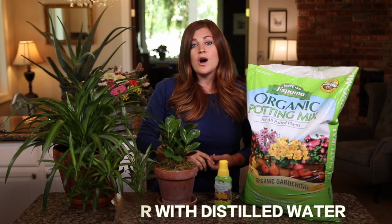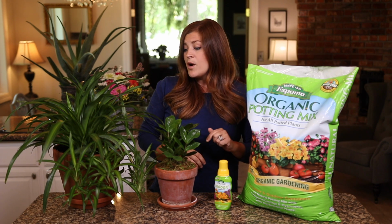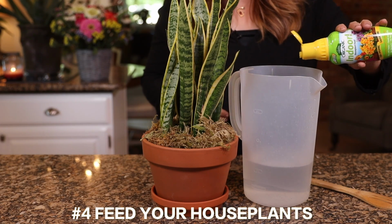The other thing is to water with either distilled water, rain barrel water, or water that's gone through a reverse osmosis system rather than tap. Tap water usually has a little bit too many minerals and salts, which can eventually accumulate in the leaves and cause burn. The fourth tip is to feed your plants on occasion with a houseplant specific fertilizer.